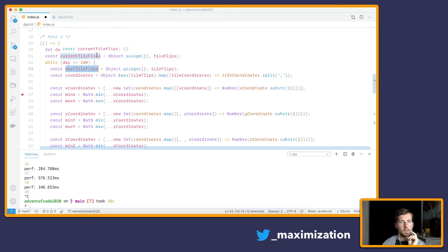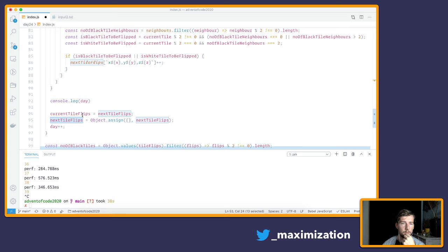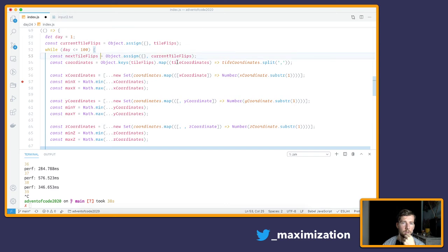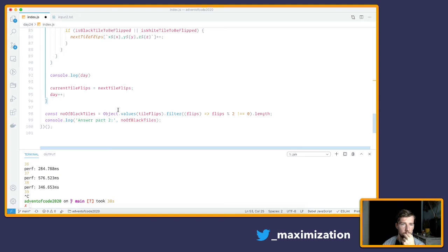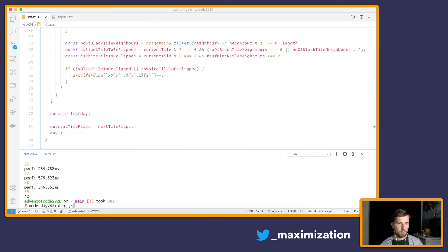So we start with the current tile flips and we make a copy of that. And then we use that copy, and then we assign the copy to the current tile flips, and then we can get rid of this. And on the next iteration, we're going to make another copy to start fresh. Okay, that makes sense. And then I guess I can use current tile flips here to figure out the number of black tiles.